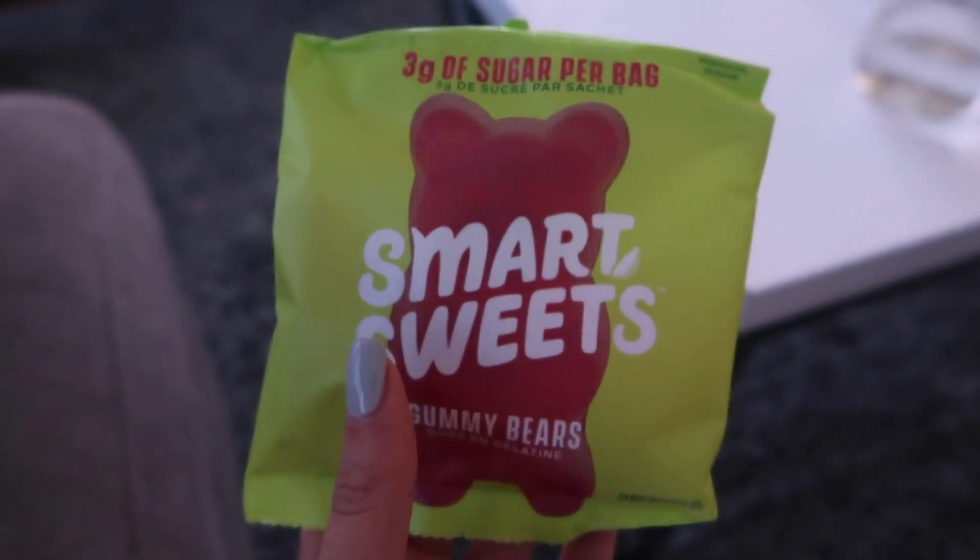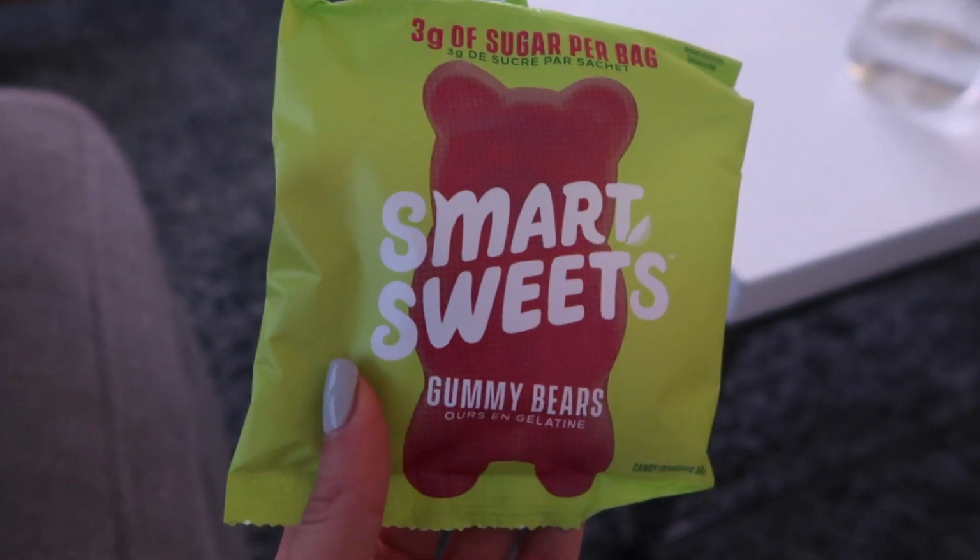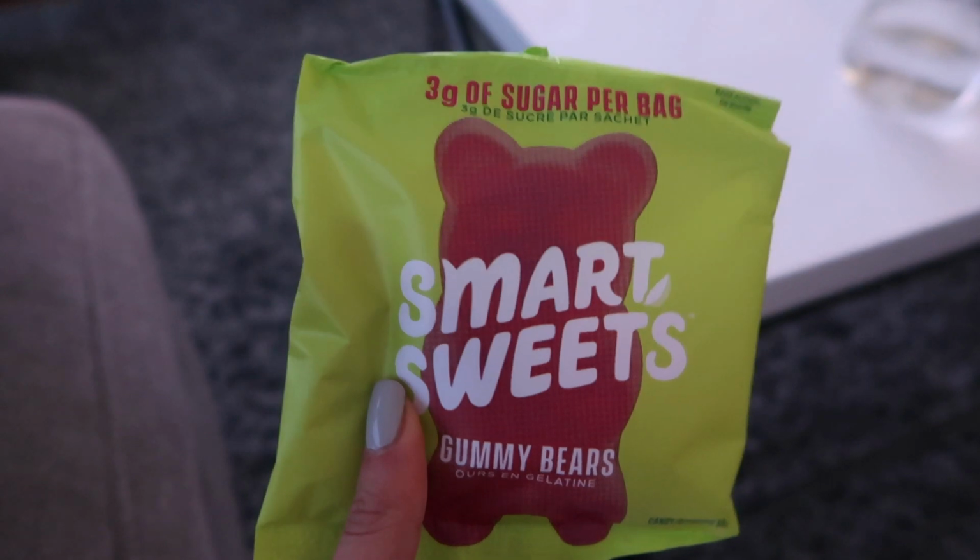So if you guys like candy, this is literally the only candy I eat. It's so, so good. Highly recommend.